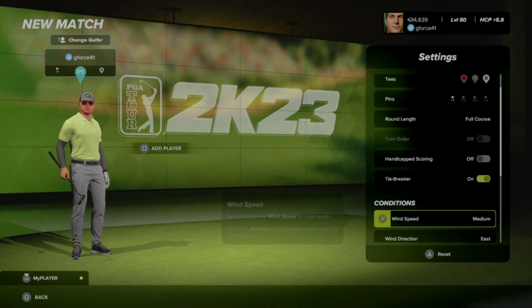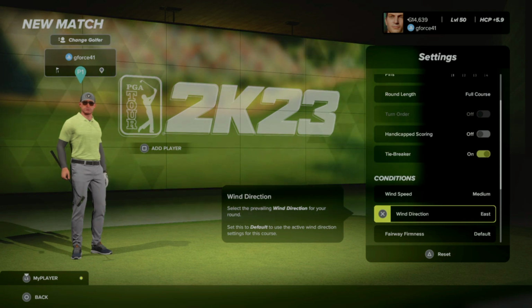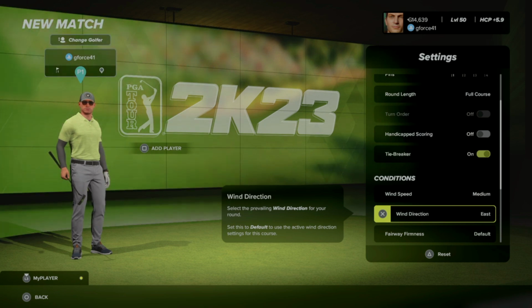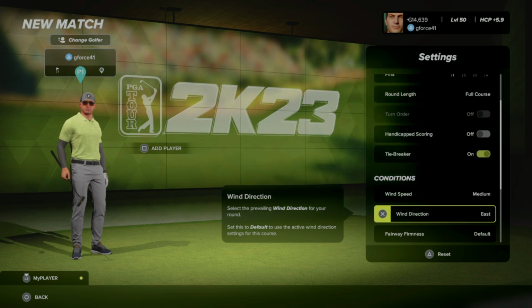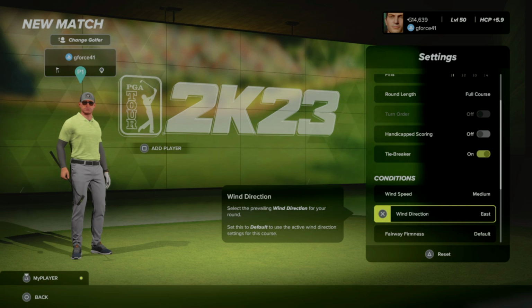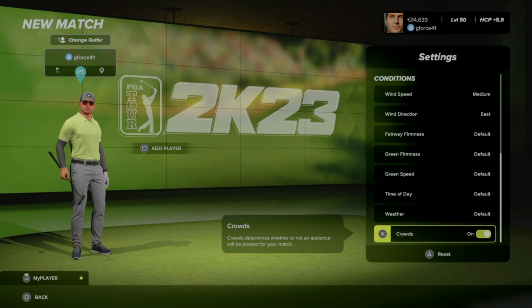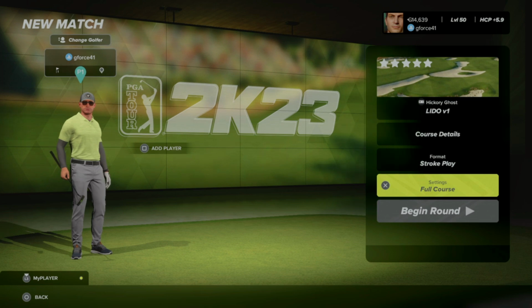We are going with a wind speed of medium, and the wind direction is important. It is blowing to the east. In the design of this course, it was very important. Most of these holes run north and south. It was along the beach, as you can imagine, on the South Shore of Long Island, and so it was very important to have that direction correct. So I believe wind direction east is going to bring that crosswind across those north-south holes, such as the first hole. Everything else is default, and leave the crowds on. There's some crowd noises, but you'll see no crowds. Okay, that's what we're going to do. So let's get off to the golf course, folks. Right to the golf.